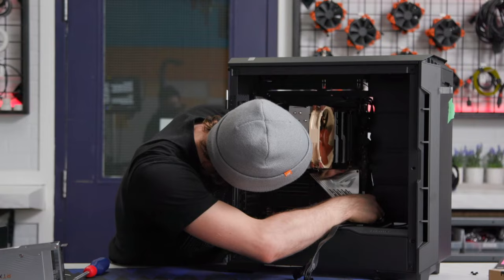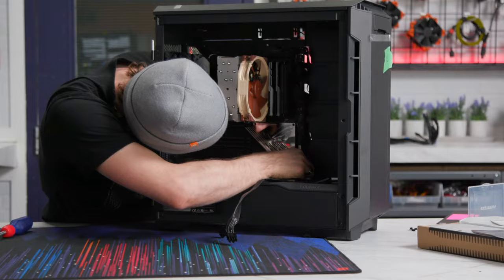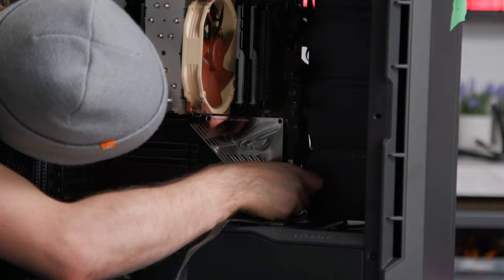Just that CEO life. Let's go ahead and plug in this power LED pin. Okay. And last one. Oh gosh. Well, there we go. Sweet.